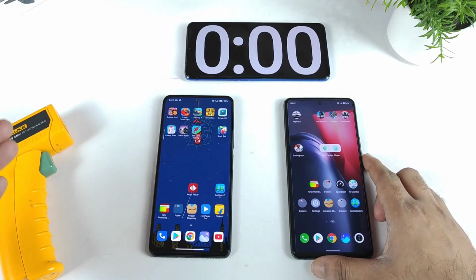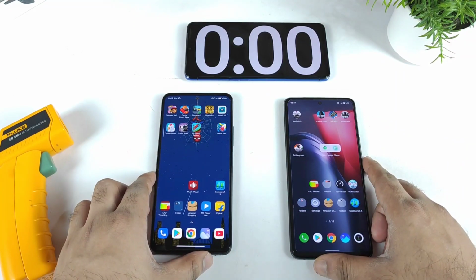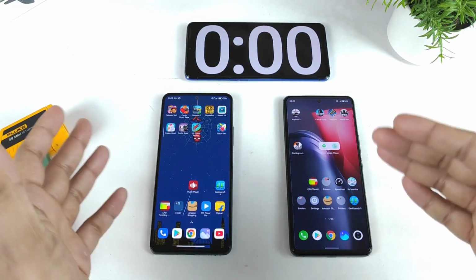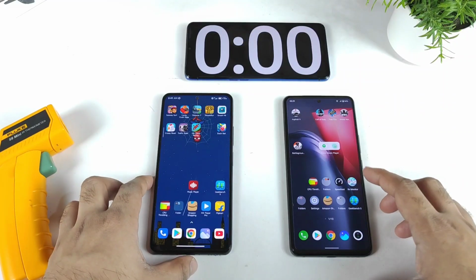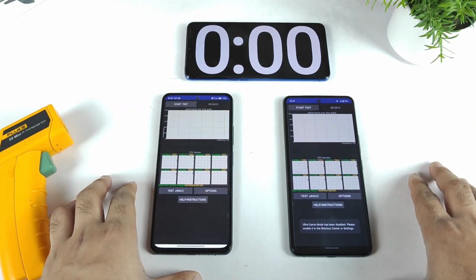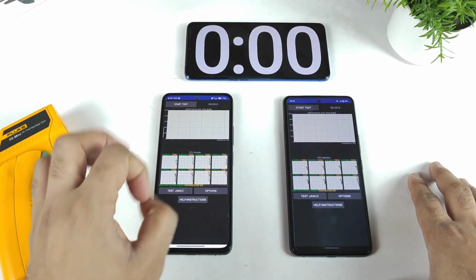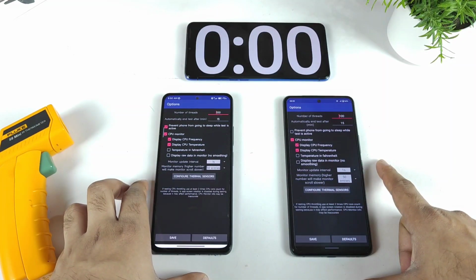This is a Chinese based ROM which I installed just to check the performance of the Mi 11X. Maybe the Indian variant will receive it this February or March. I installed it just for the demonstration, so I would not recommend that anyone try this MIUI 13, because there are a lot of other performance and throttling issues which we'll get into in a bit.